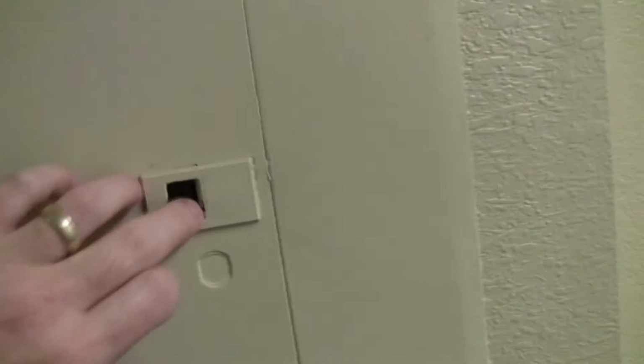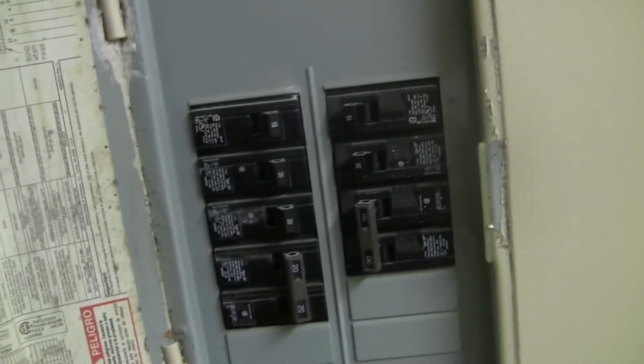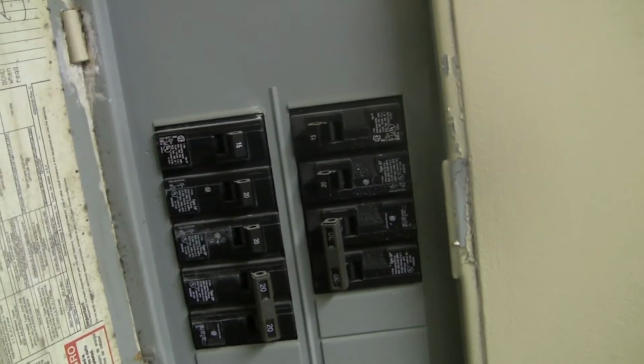I think you can clearly see the problem here, where they attempted to join the two pieces of drywall or whatever is there together, and it didn't work real well, as you can see right there. We did actually get this open. We haven't had any need to use any of the circuit breakers, but at first we couldn't even get this to budge. That's why you don't paint these, folks.